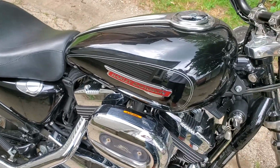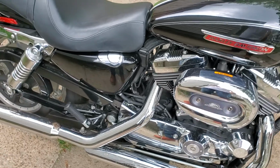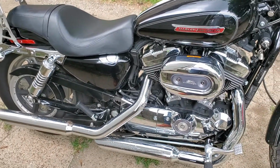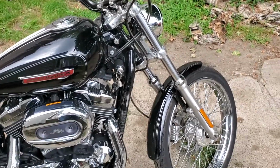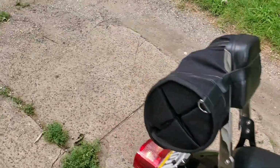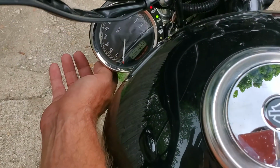But my brother said that he's going to detail it for me, and when he details a bike, it usually takes him about 8 to 10 hours. So it's going to be really nice when he's done. You know, I'll show you. Oh, I guess I have 7,600 miles on here now. So I lied. 7,622.